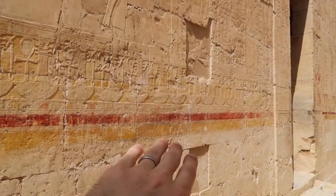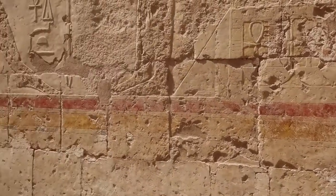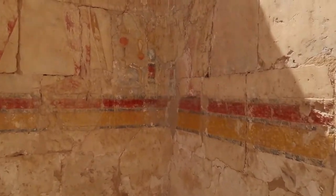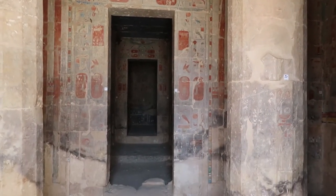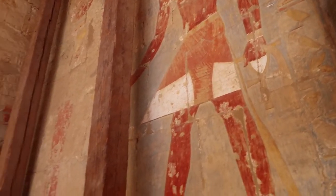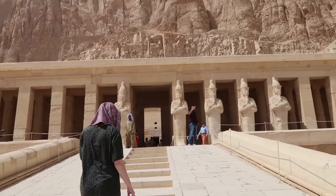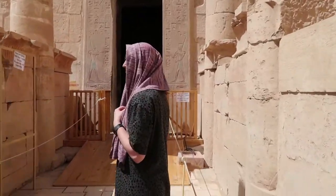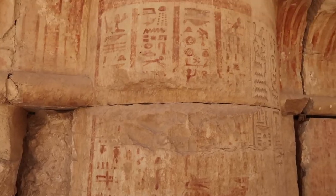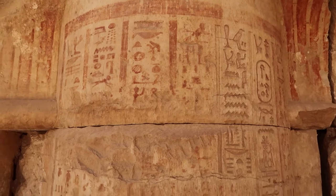So as you can see here, some colour has still survived on the main wall, so it just gives you an idea. The whole thing would be quite colourful. They painted all the hieroglyphs, all of the pictures. Yeah, look, over here. So you've got carved out hieroglyphs there, and then they've painted them on the other side. Very strange.